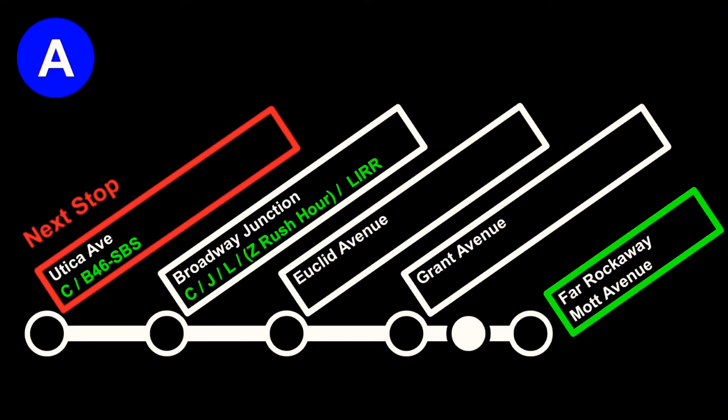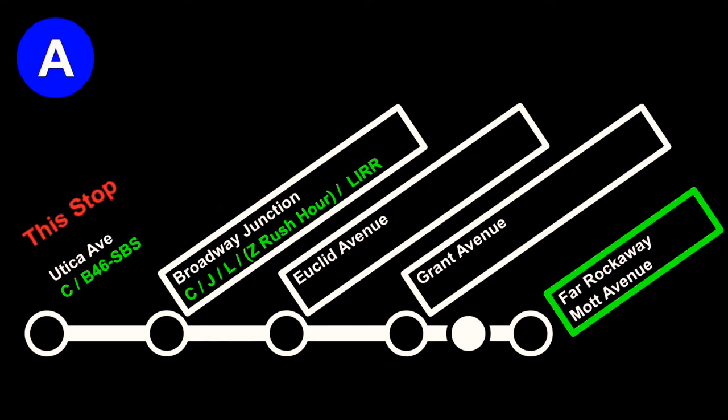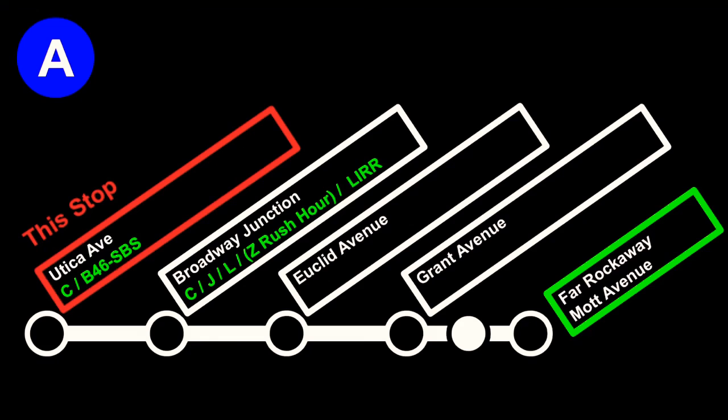This is a Queens-bound A Express Train. The next stop is Utica Avenue. This is Utica Avenue. Transfer is available to the C train.